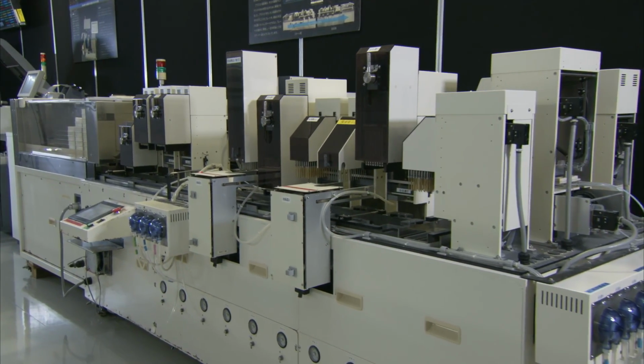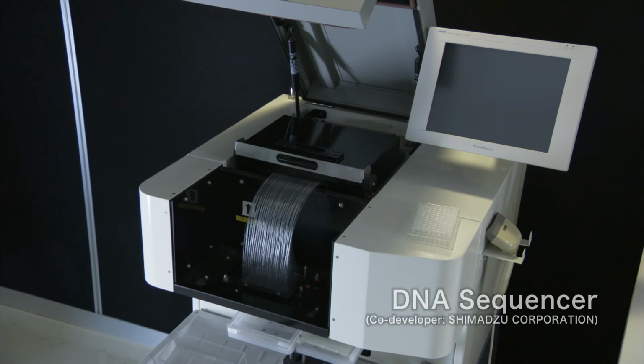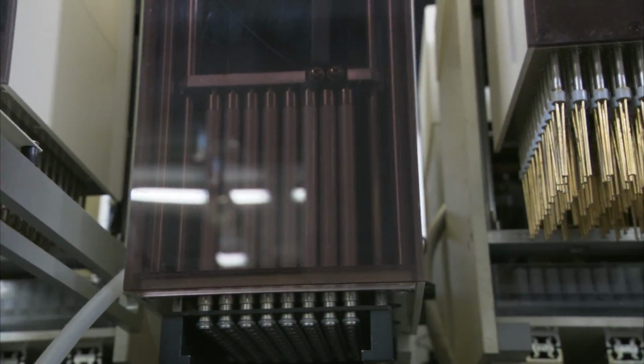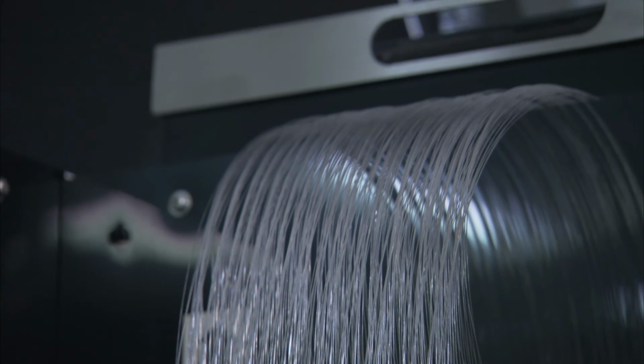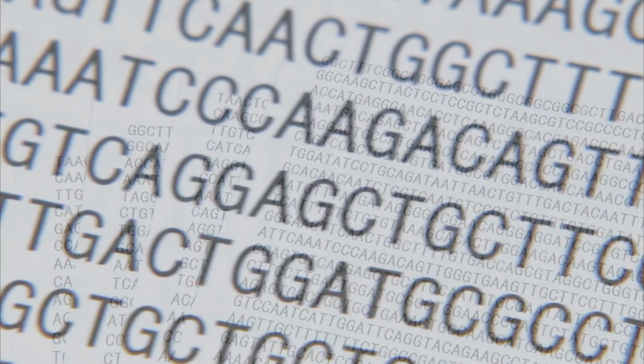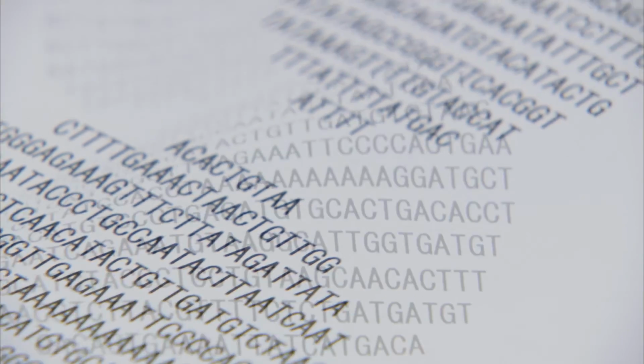RIKEN completed its cDNA sample preparator and sequencer in the 1990s, before the completion of the Human Genome Project. Various laboratory techniques were skillfully combined with the robotic technologies at which Japan excels. As a result, the sequencing of mouse cDNA made huge progress. However, even though we knew the sequence of RNA, its function was just as unclear as ever. We knew little about the meaning of the sequences.